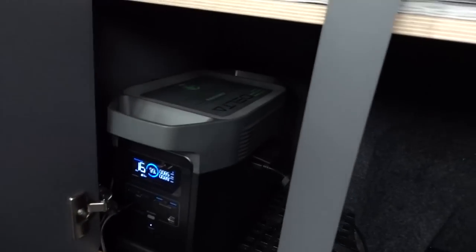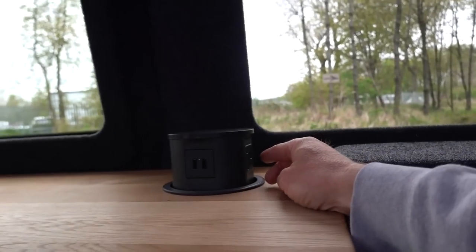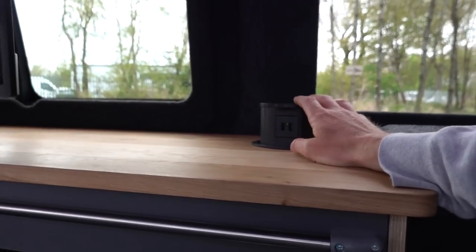That power pack is also plugged into the back of this thing here. That is effectively an extension which has got all these 240 plug sockets if they need to plug anything else in or charge mobile devices.